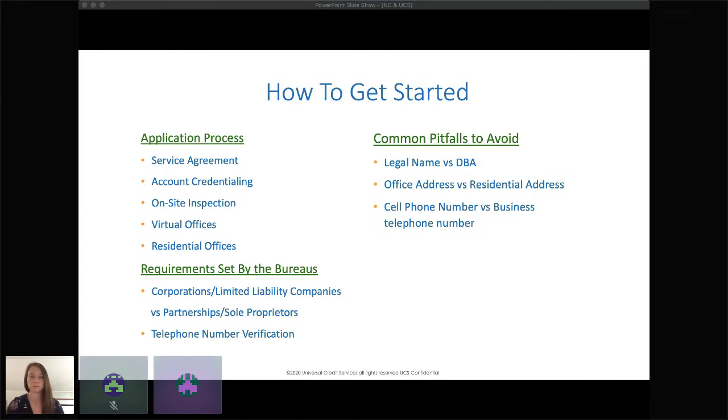If you have any questions, don't be afraid to ask at the end of this. But segueing into requirements, the credit bureaus in regards to corporations, limited liability companies versus partnerships and sole proprietors. I know a lot of you out there are sole proprietors and are probably very interested in this.